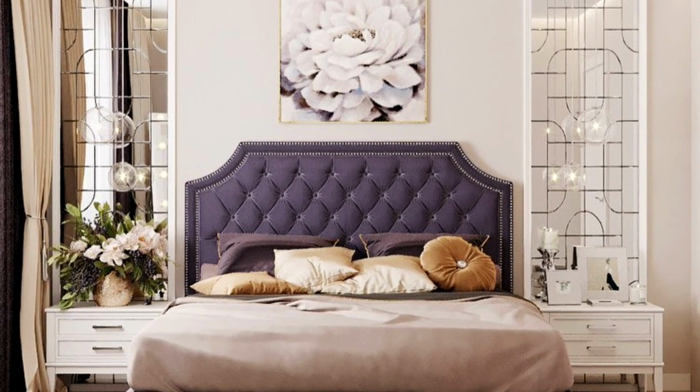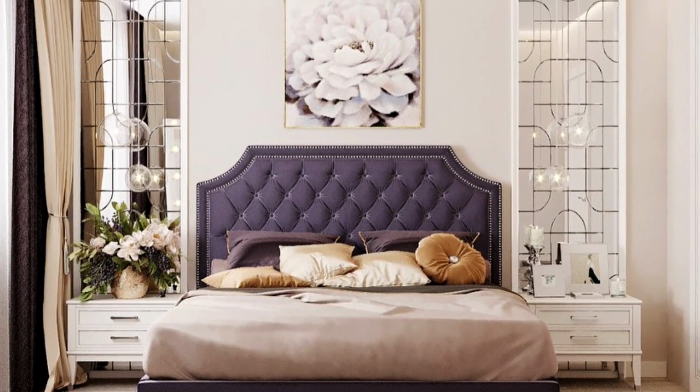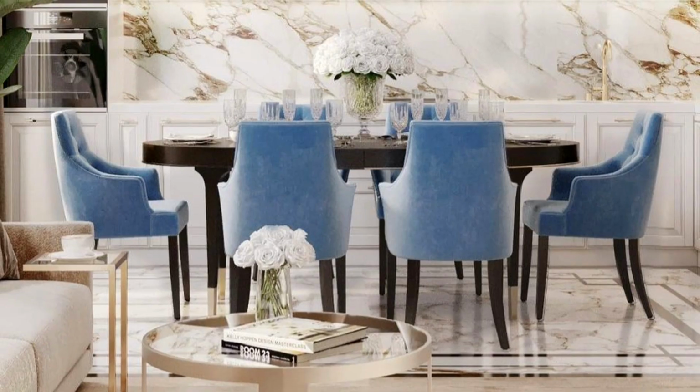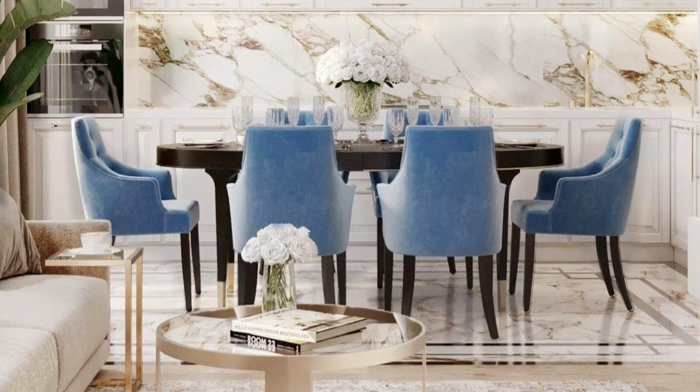Great lighting is the key for evening reading sessions. Color coordination is essential for tying up the entire look of your home. In other words, every detail counts.